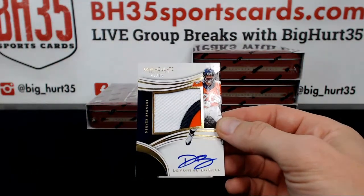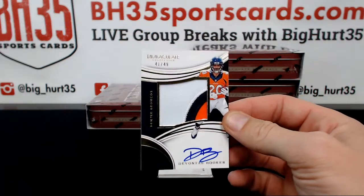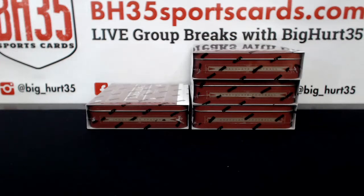Devontae Booker to 49. Three color patch on card auto. Sick. Yep.